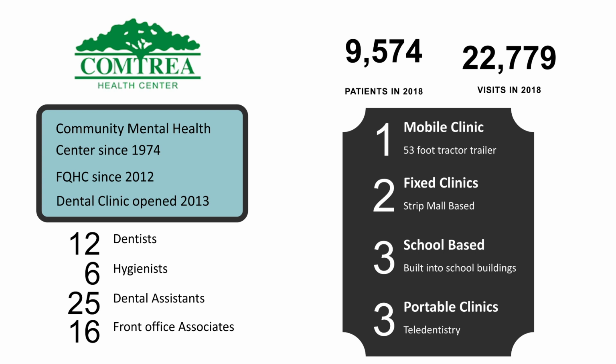After I graduated from dental school, I worked at a community health center, and I was the first employee there. Over that 6 years, I developed the program and grew it to the point where we had 12 dentists, 6 dental hygienists, a total team of about 60 staff members. We had 2 fixed clinics, traditional dental offices, 1 mobile clinic that was in a 53-foot tractor trailer. We had 3 clinics that were regular offices inside a school building, serving children and their parents. And we also had 3 portable dental clinics that were our pilot program for the first teledentistry program in Missouri, doing 3 portable clinics that went to school.